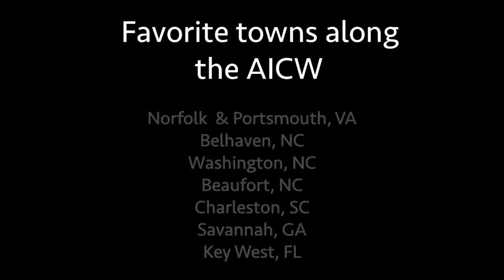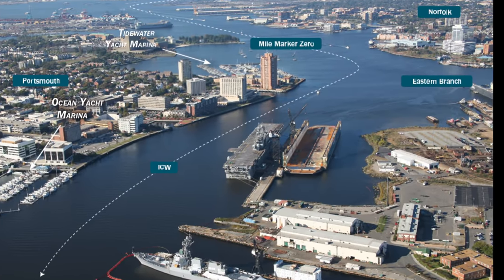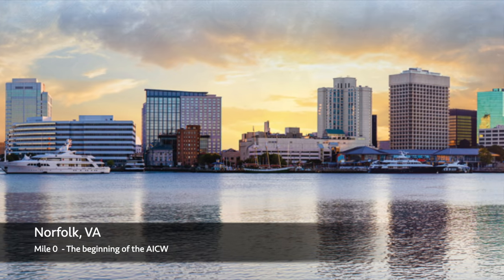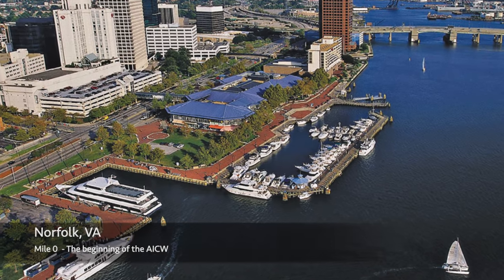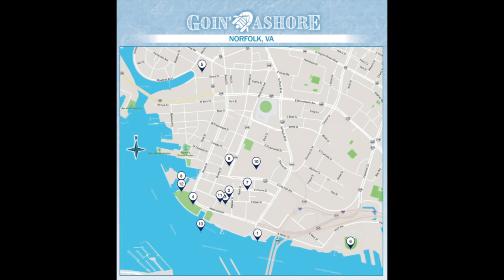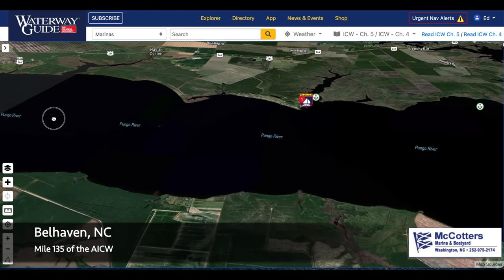The adage that beauty is in the eye of the beholder certainly applies to this next category of favorite towns along the ICW. At Waterway Guide, we have a list of favorites, but everyone we speak with always has a favorite town as well. First is Mile Zero, Norfolk and Portsmouth, the downtown waterfront. It's a bustling waterfront. It's quiet at night, so you can usually get your sleep on board the boat, whether you're anchored or whether you're at one of the docks or piers downtown. But Norfolk is a delightful stop, plenty to do downtown, restaurants, culturally interesting museums close by, and the marina staff are always helpful. The next stop along the way is Belhaven, North Carolina.